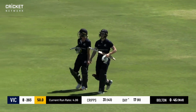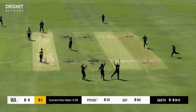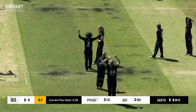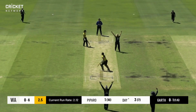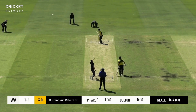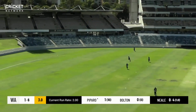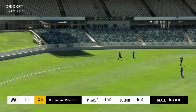If you just have a quick look at the card. Drive and an edge, a shout. All of the Victorians have gone up, but the umpire's finger stays down. Struck on the pad. Appeal for LBW, and yes, says the umpire. Neil starts new over, and that's a nice shot. Slashed over the top by Paparo, and that is going to beat 3 fielders in pursuit to the boundary.